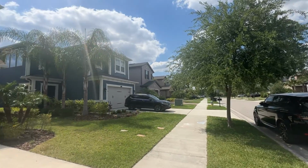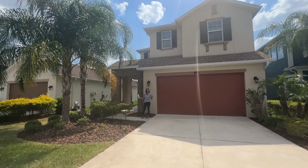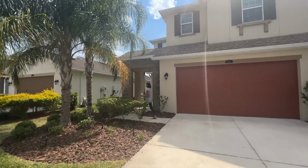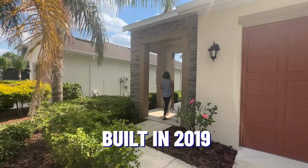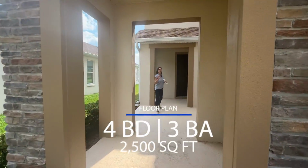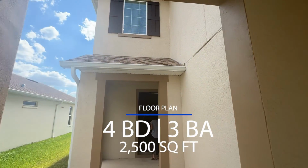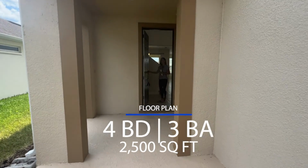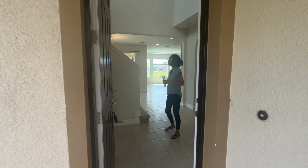You're going to get a lot of the dark blue colors, like the cinnamon color, dark greens, olives, things like that. Just a really pretty community. So this home was built in 2019. It is a 4-bedroom, 3-bath home, has 2,500 square feet, and has lots of little nooks and arches, just a lot of character to it.